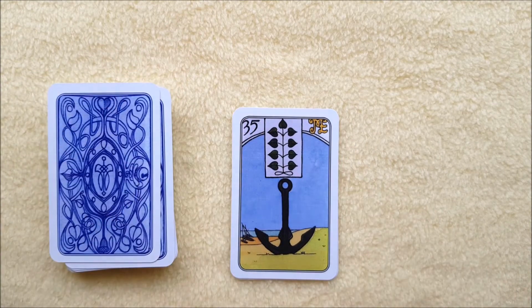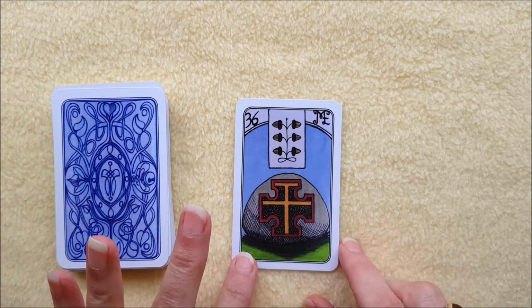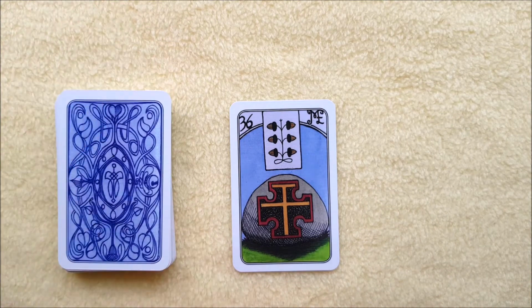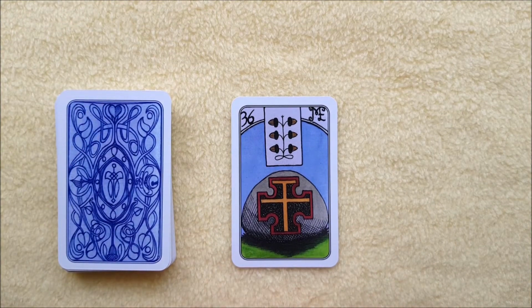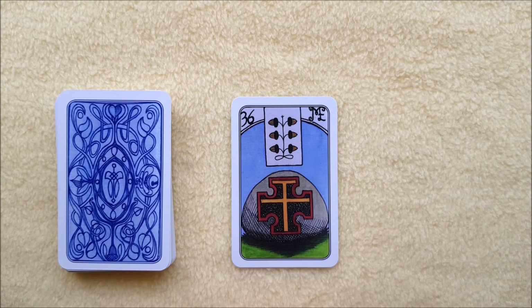Anchor. Solid. And cross. And a very distinctive cross. And this, again, I understand is symbolic. But, for the purposes of a standard Lenormand reading, cross. No mistaking it. So... there you have it.